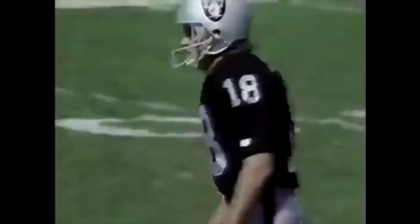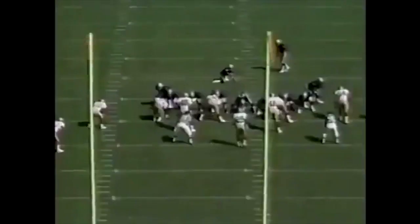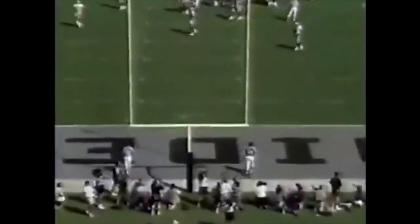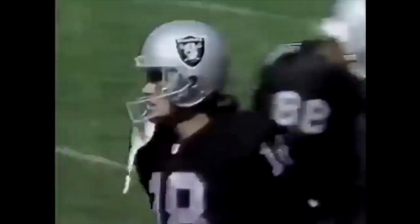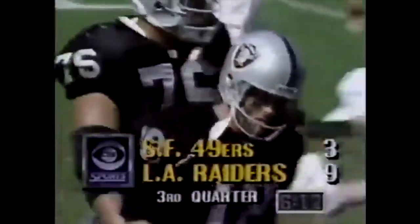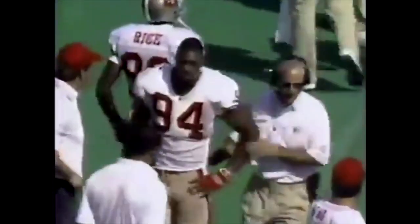Coaching booth of the Raiders. Jeff Jager into the game for the Raiders. He'll try to increase the Raider lead with a 49-yard attempt. Gossett to hold it. Any leg. And it's good. 9-3, the Raiders over the 49ers. 6:12 left in the 3rd quarter. Six minutes, 12 seconds left in the 3rd quarter. Raiders got a 49-yard field goal from Jager, and they lead now 9-3.